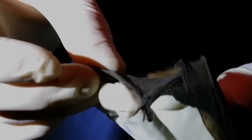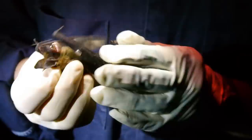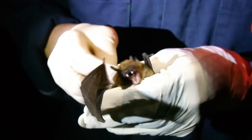The big brown bat is a generalist forager. They're going to eat a lot of beetles, which is why they have these big chompy teeth, and moths, and other types of insects. And they'll forage in openings as well as in the forest, and they're able to maneuver through pretty cluttered environments, but also to use open spaces such as the grassy fields here in Cades Cove.